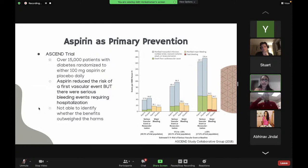However, if we take a look at the incidence of vascular events alongside the bleeding, we can see, especially here where the non-fatal major bleeding is represented by this yellow color, it's higher in the aspirin than the placebo groups across all of these three branches. And we can see that there isn't too significant of a difference when it comes to the incidence of the first vascular event. So essentially the study concluded that while taking aspirin for primary prevention might reduce the risk of a first cardiovascular event, it came at the consequence of pretty significant bleeding complications. As a result, they determined that the benefits did not outweigh the harms.